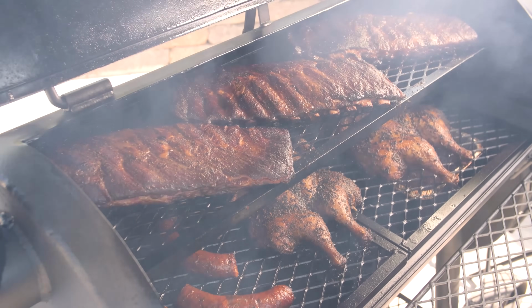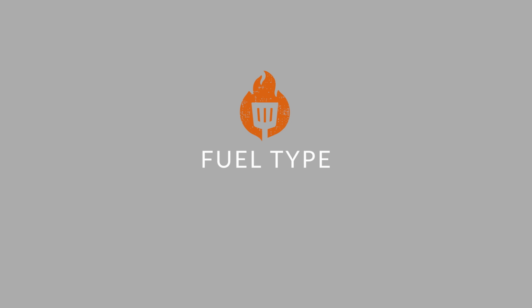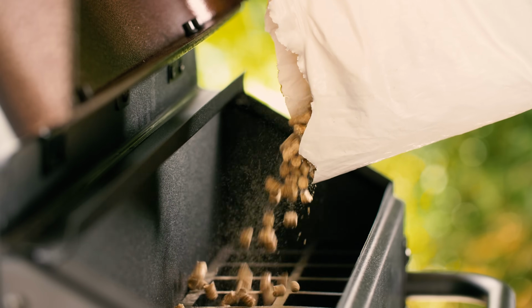Today we're dishing out everything you need to know about buying a barbecue smoker. There's a ton of great options to choose from, so let's take a look. First up, you'll want to choose your fuel type.